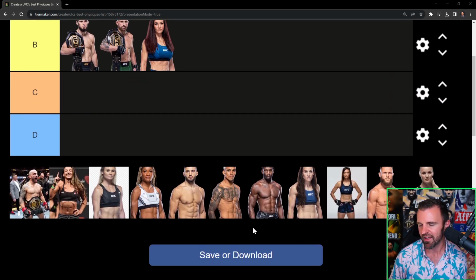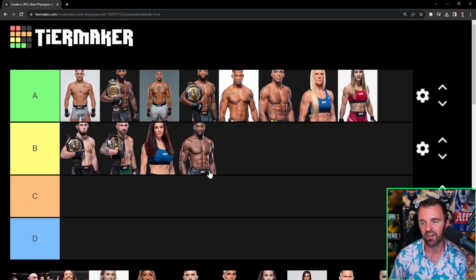Someone I also don't see get enough love as far as physique. Look at Jared Cannonier. And you know what? This isn't even, I don't think, an updated photo. Look how built he looked in his fight against Marvin Vettori, and that was a dominant performance over Vettori as well. Cannonier is definitely one of the strongest middleweights in the division. And also, he is a guy that is, you know, getting close to 40, and he's still looking like a Greek god at this point. So Cannonier's got to get on here as well. Not to mention the knockout power. Cannonier definitely has to be on this list.